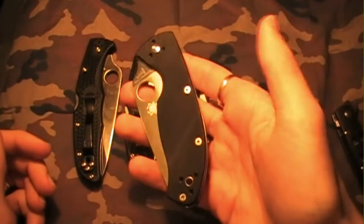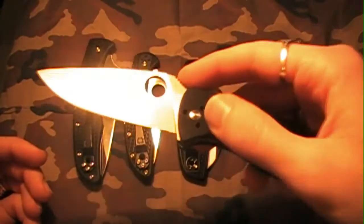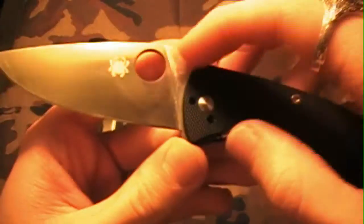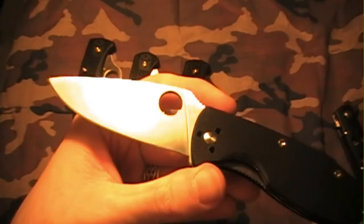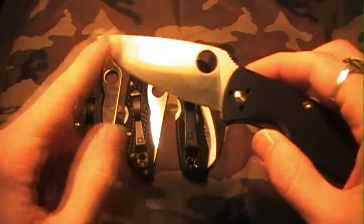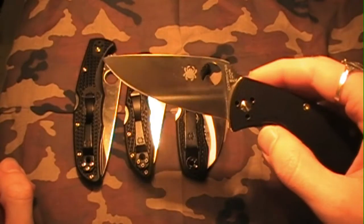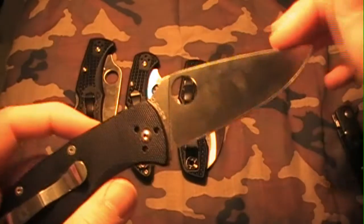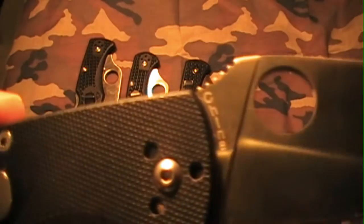If you like the design and you like the quality, this is the Spyderco Tenacious. Full flat ground blade. 8Cr13MoV steel blade. Cheap steel. It's one of the cheapest you can get. But this knife came razor sharp, believe it or not. It came hair popping sharp. So I was very pleased with that. It has moderate edge retention. 8Cr13MoV isn't total crap. But it's made in China.